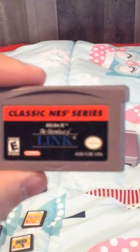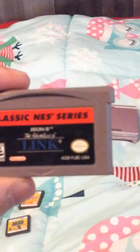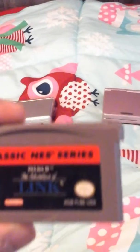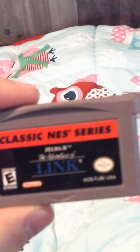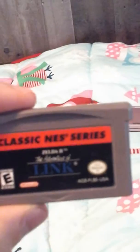And finishing up the Game Boy side of things, we have Zelda 2, The Adventures of Link. And I just have to say that this is probably, I think, personally, out of the collection that I have here, probably the coolest game that I have. I was pretty pumped to find out that this came with the game lot that we purchased from Facebook, and I think it's kind of cool to be able to play Zelda 2 on your Game Boy.